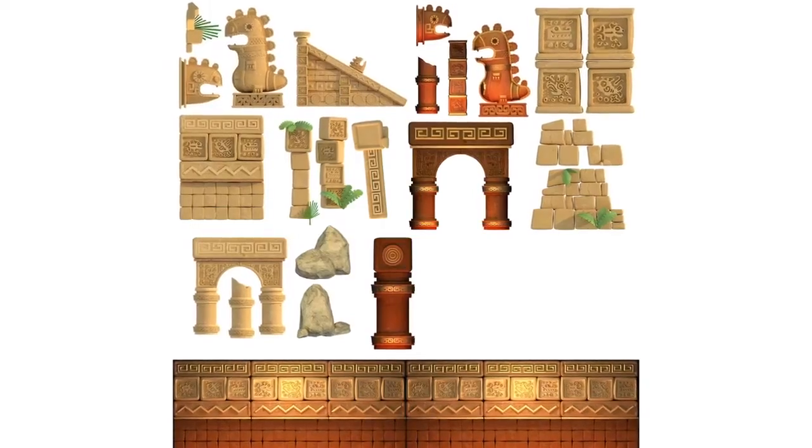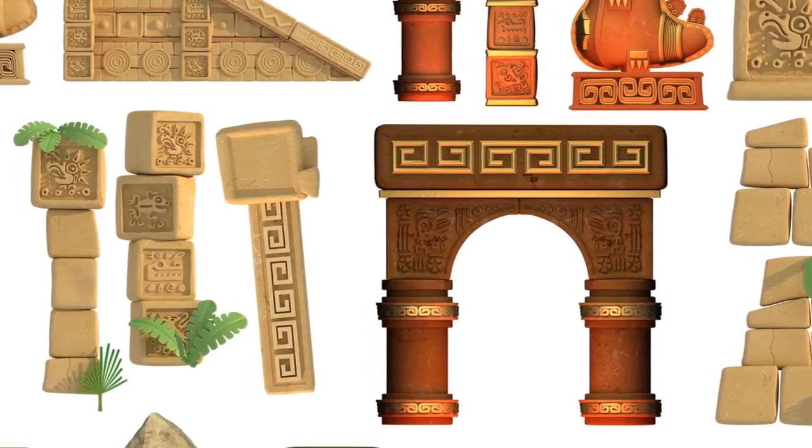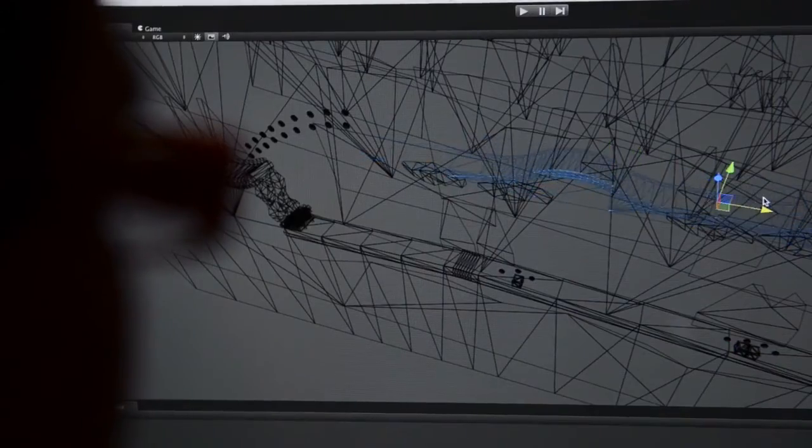Here the texture sheet is really low resolution, which means if you get close up to it, you'll be able to see that it's quite blurred, which again is a challenge for the artist to make the textures still look good but keep them low enough resolution for the game to run fast.